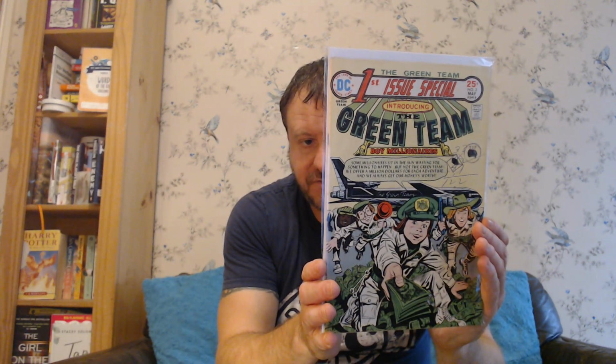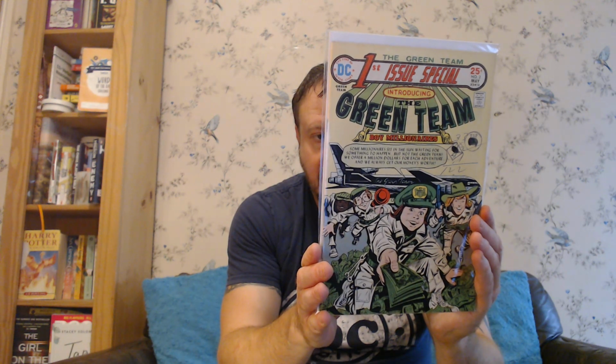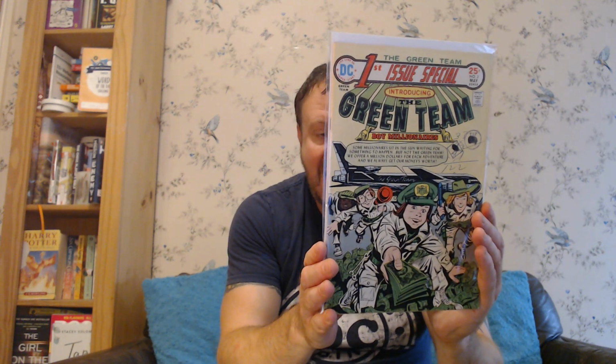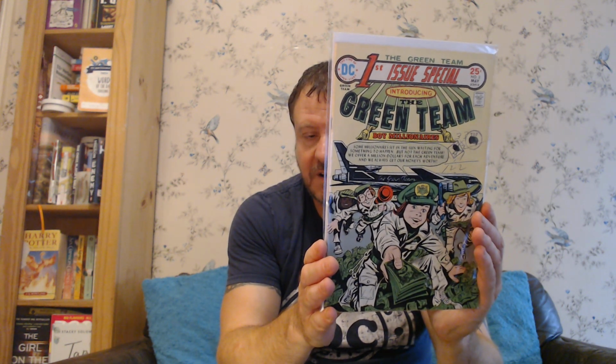Moving on. Issue 2. And this is the first appearance of the Green Team and its members Commodore Murphy, J.P. Haystrom, Cecil Sunbeam, and Abdul Smith. £1 for that one, Excelsior Comics in Bristol.